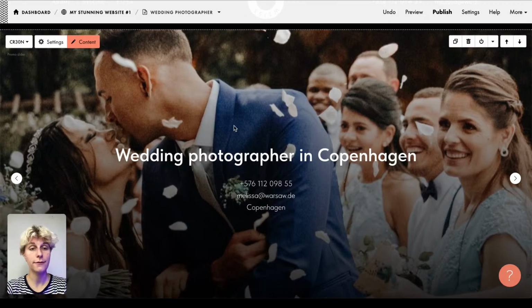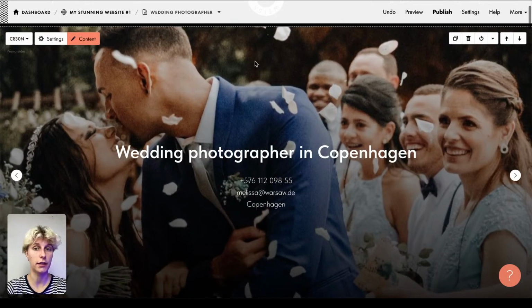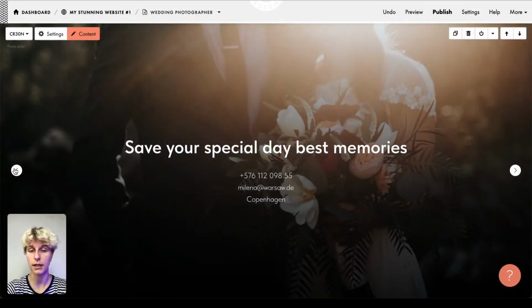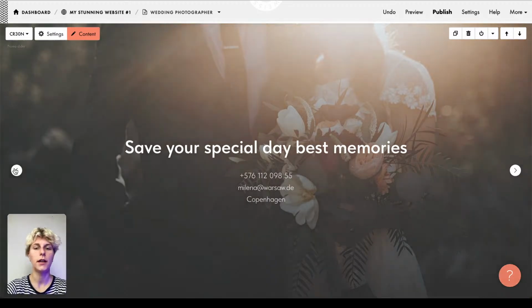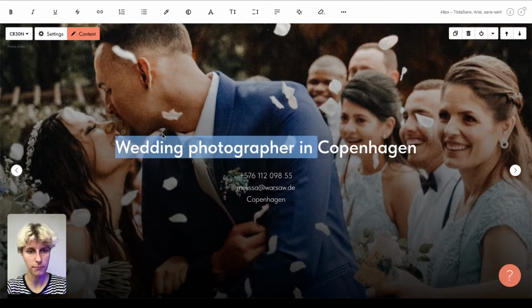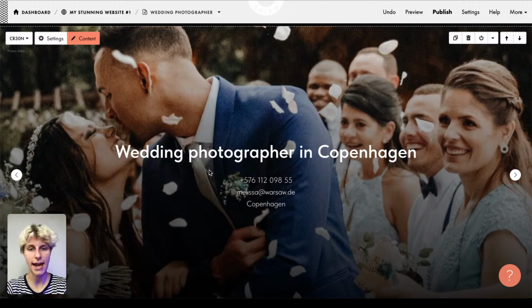So now, as for changing the content, all right? So here we have a particular cover page which comes up with a slider, basically, because it's a page for the wedding photographer, and it's a nice idea to show several pictures on the cover page, right? And we have a title here, which is modifiable, as you can see, right in the layout. So for the text and for the images, you can modify them right in the layout.